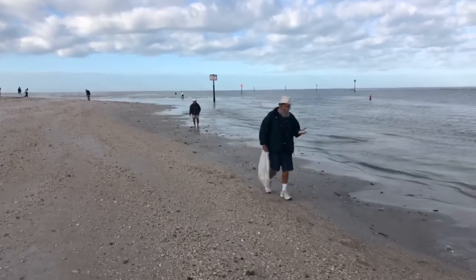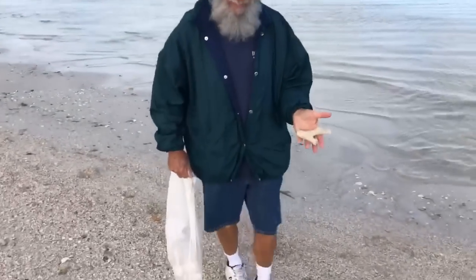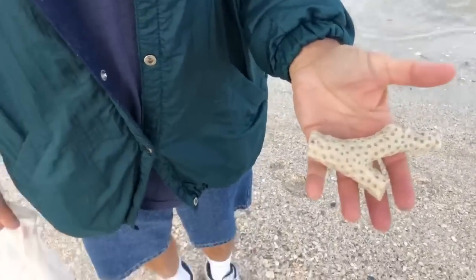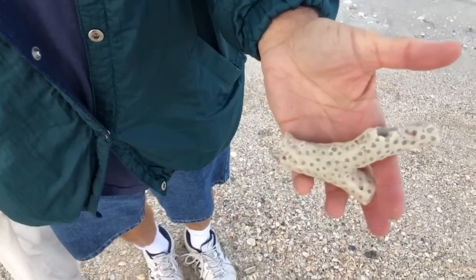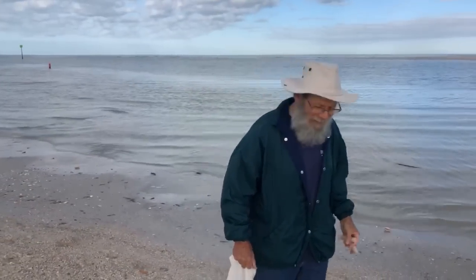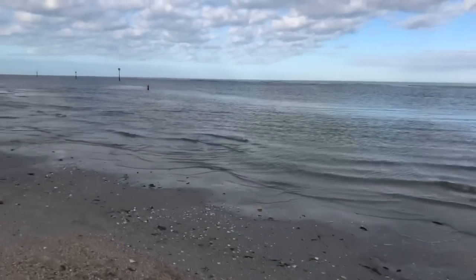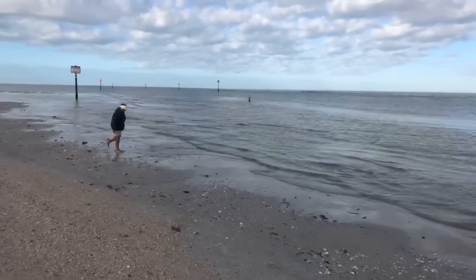Anything else? Just a nice piece of coral. That's nice. Two shark's teeth, a nice piece of coral. Yeah. Not a bad day. The opportunity to be out here at the beach. That's right. That's the best part. No matter what, we get to come out here no matter what we find.